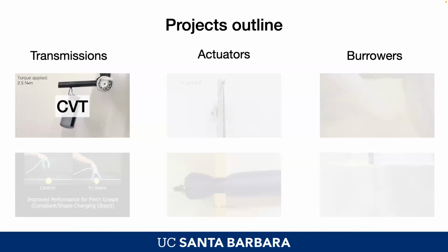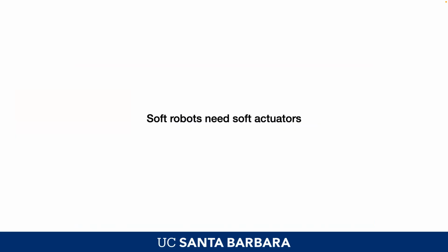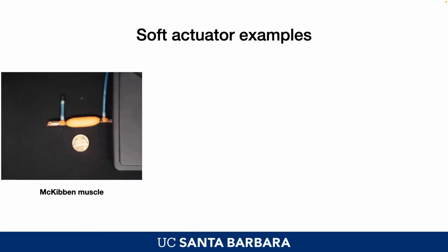And again, at the end, we have some time for questions. So this muscle, we call it a simple, low hysteresis, foldable fabric pneumatic artificial muscle. The motivation here is that soft robots need soft actuators. So there's a whole bunch of different types of soft actuators. I'll just show a few examples.